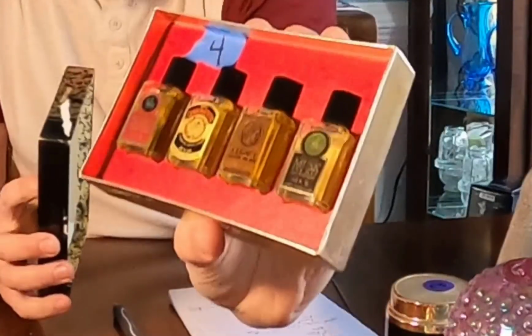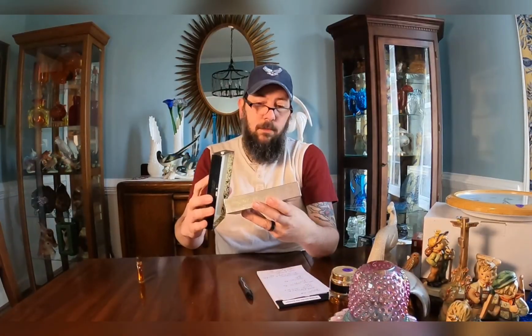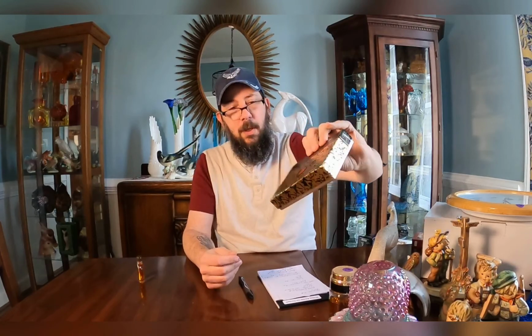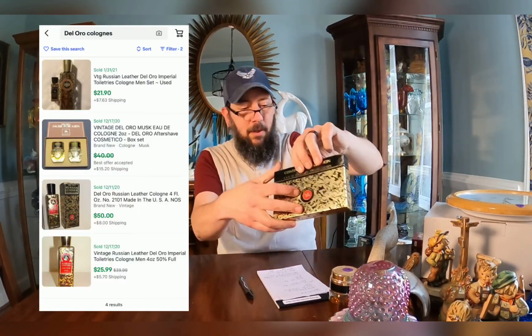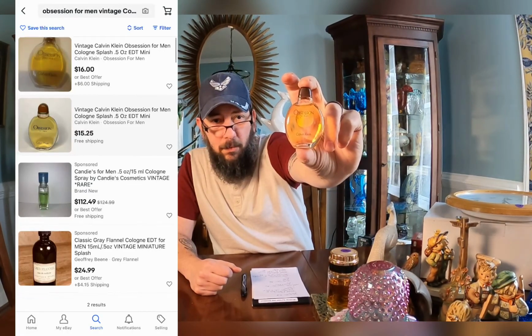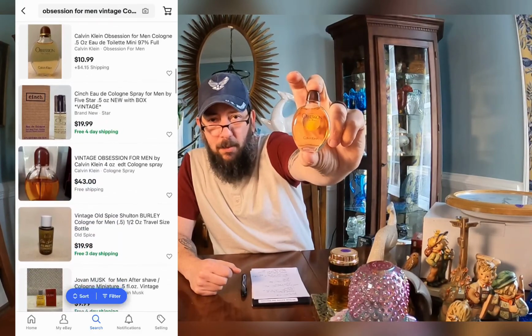Then we have this Del Oro Continental Collection. It had 4 half-ounce little sample colognes in it. This one is new, all of the little samples are new. We paid about $2.50 for this box of miniature colognes. You should be able to get, I think, $20 for that one. I couldn't find any comps for this one, but other colognes I saw from the Del Oro brand seemed to be a pretty valuable brand. And then this little sampler, a half ounce Obsession for Men, I paid like 65 cents for this one. I don't remember exactly what the comps would be. I want to say probably around $12.